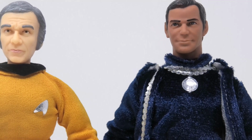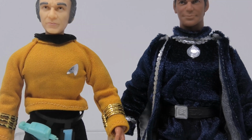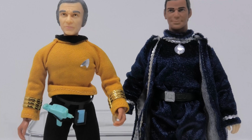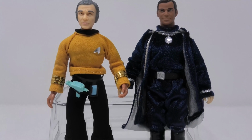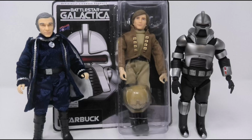It's very interesting to think about exactly what went wrong here. Do you blame Biff Bang Pow? Do you blame their manufacturer in China? Is it something that doesn't even bother you, that you're simply just happy having classic Battlestar Galactica action figures? I would love to know in the comments below.